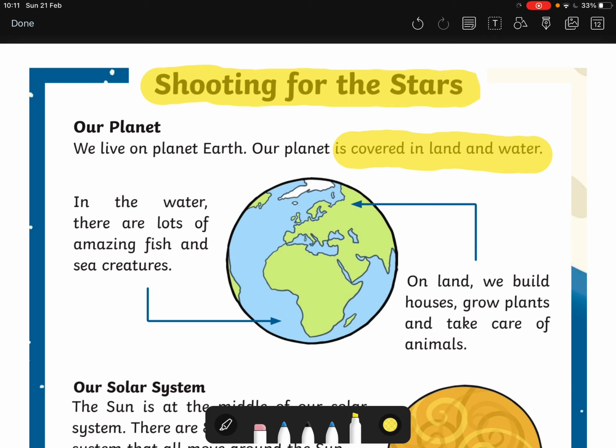Hopefully you've had a good read and you have located the answer. Now, the answer is very specific here. On land we build houses, okay? So if you gave me the answer houses, you would be correct. If you had said that we build banks, we build schools, we build shops, I wouldn't be able to give you that answer because that's not what it is telling me in the text.